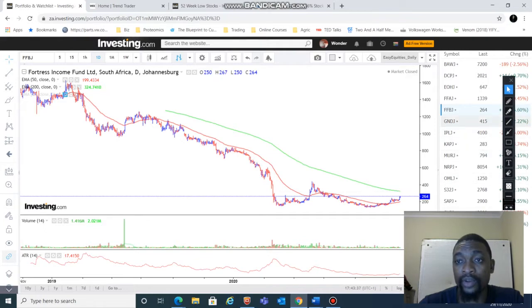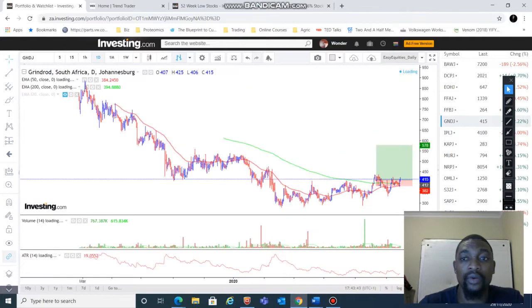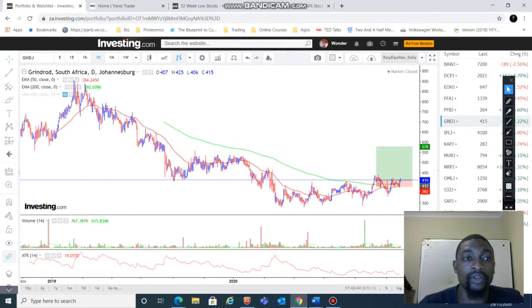And then we have previously mentioned Green Rod. We said that we are looking to buy Green Rod. As you can see here, this template still shows that we had the position, but we exited the position when our stop level was hit.